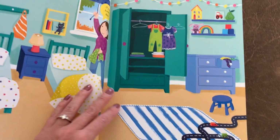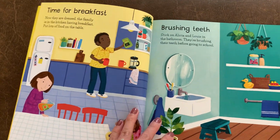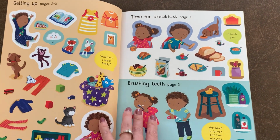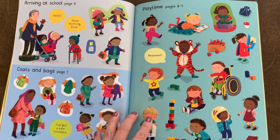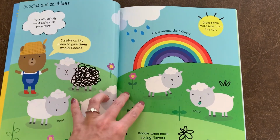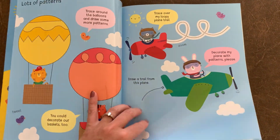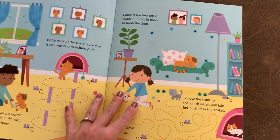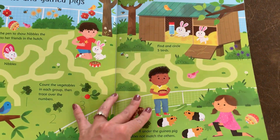My Day sticker book, great for routines and one-to-one correspondence. Your kids are going to love this, and it's going to promote fine motor skills as well. Speaking of fine motor skills, these are epic in that area. We have our first drawing, which is amazing, and then all of our different new activity books.